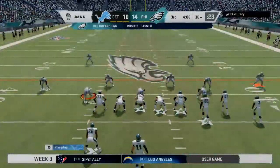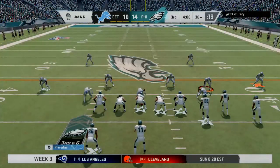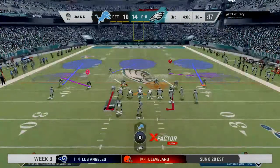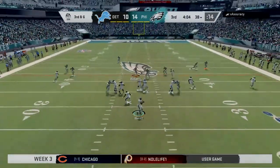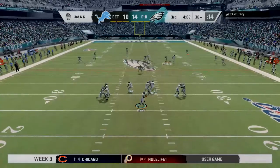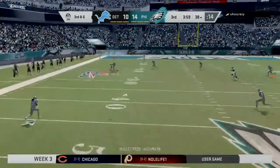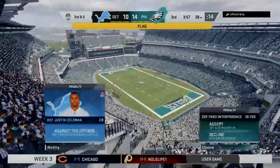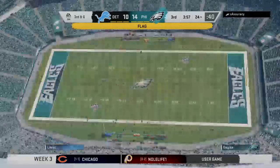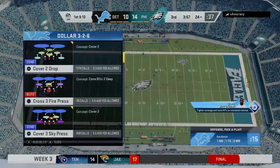An incomplete pass on that last play, and that means they'll need to come up with something here on 3rd down. Working from the gun, Wentz. Deep ball for Goodwin. That's incomplete, but there is a flag down, so hang on. A big call coming on 3rd down. This home crowd, they're happy with that call.